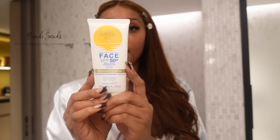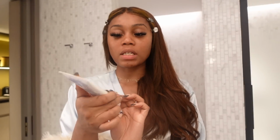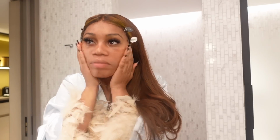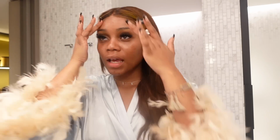Go into my Bondi Sands SPF. This is the SPF 50. I absolutely love this SPF, that is about it when it comes to my skincare routine.